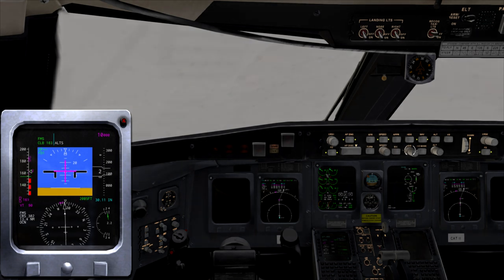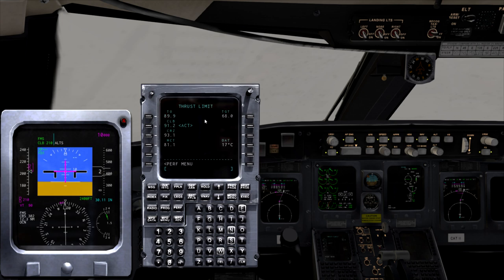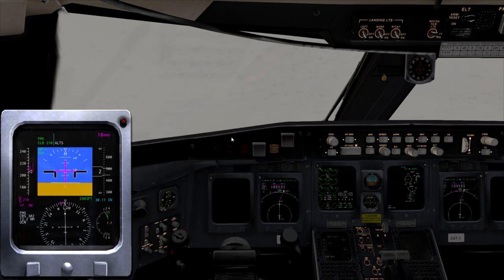Flaps. And we'll increase some speed. Let's go to about 210. And we'll go ahead and set climb power now on the thrust limiter. Go to performance, thrust limit, climb. See what we get out of this bucket of bolts.